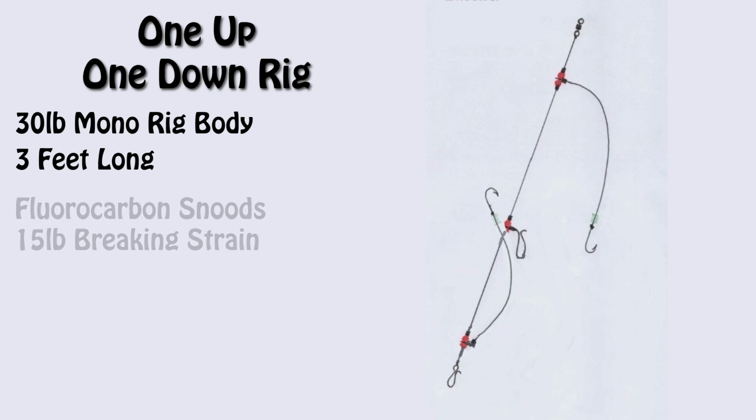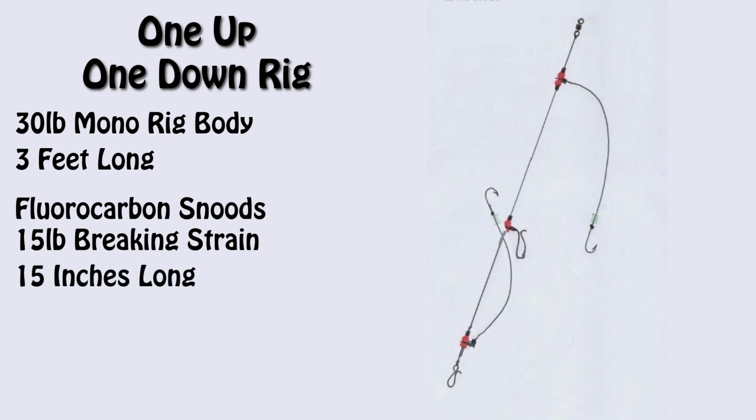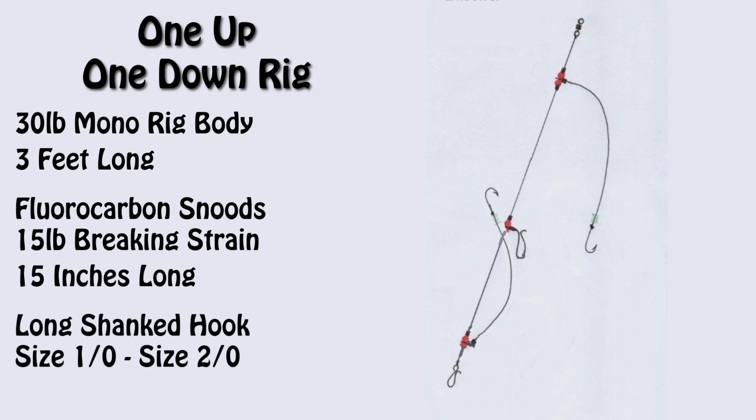Using fluorocarbon snoods will give added stealth for the day tides. This should at least match the main line at 15 pounds breaking strain. The snood should ideally be around 15 inches long to ensure some movement to the bait in the water. For the hook, use a long-shanked variety such as an Aberdeen-style hook between size 1/0 to size 2/0.